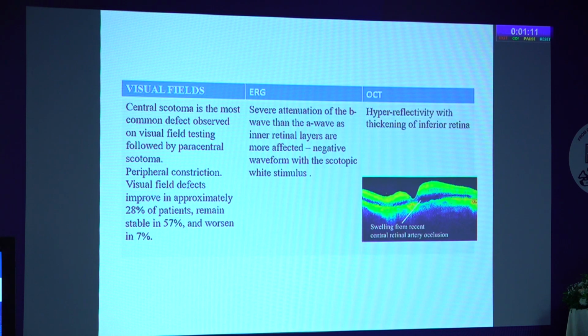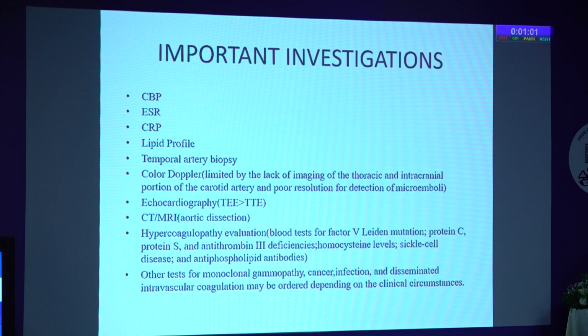On ERG, there is severe attenuation of the B wave more than the A wave, as inner retinal layers are more affected. It can be seen on OCT. You can see hyperreflectivity with thickening of the inner retina. So it is important to investigate those patients.